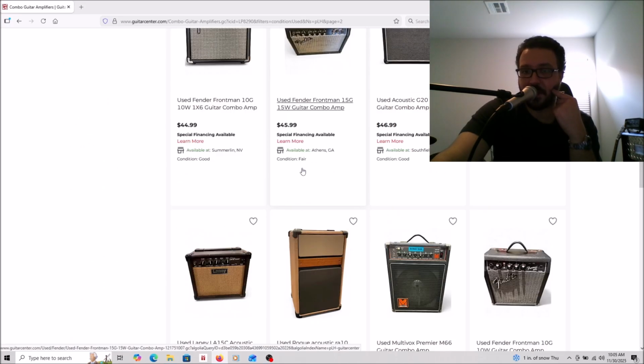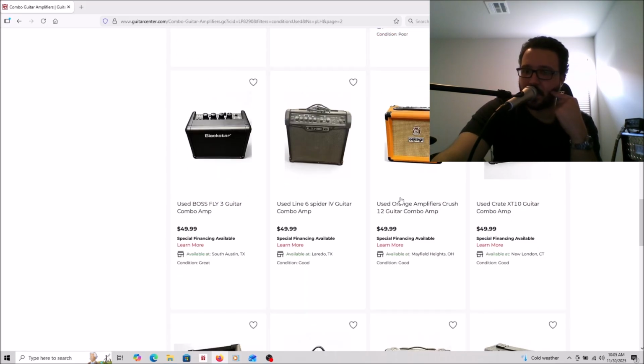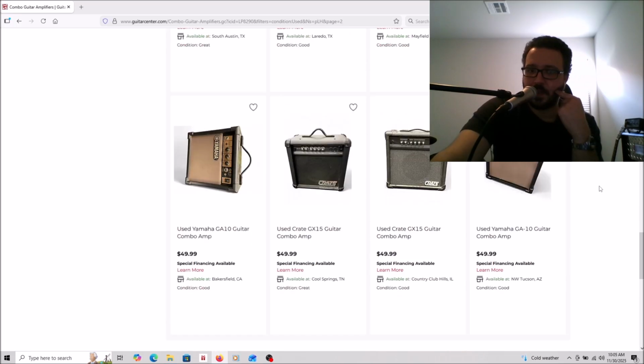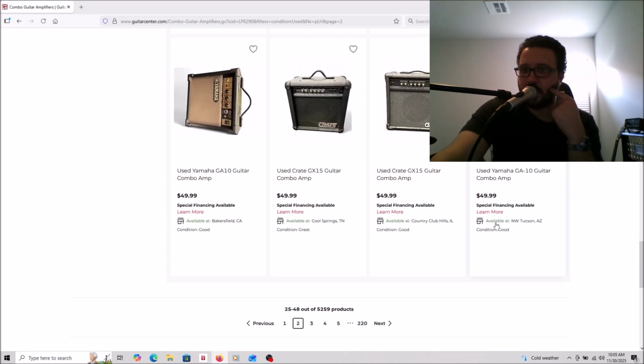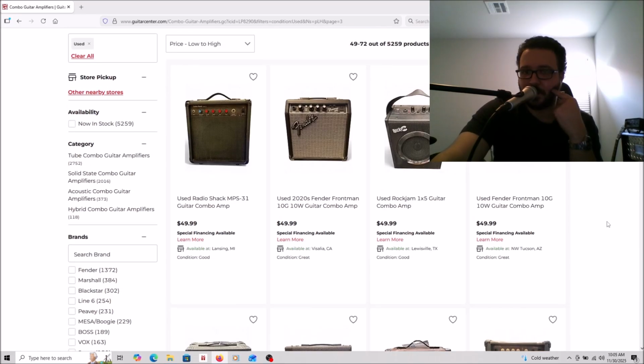We're still under $50, so what the heck is that? That's very weird. An Orange Crush 12 for $50. If you really like the sound of an Orange, I guess you could try to look for one that's used in this price range. Of course, these are all solid state, small combos at this point.